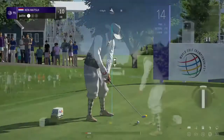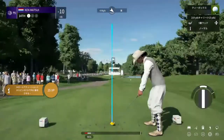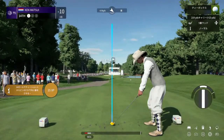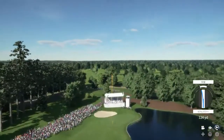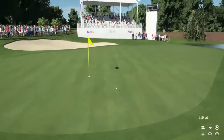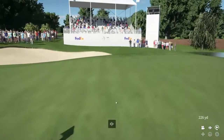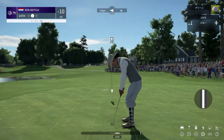The 14th at TPC Southwind is one of their signature holes. The par 3 that plays downhill considerably long, around 240 yards, is hit over a big body of water to the right. Fortune favours the brave here. If you need a birdie, go flag hunting. Otherwise, lay up to around 20 feet left. Oh, well done. What an opportunity to make a birdie.